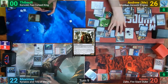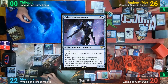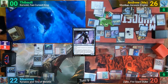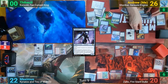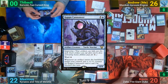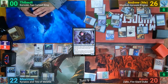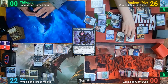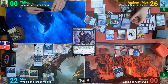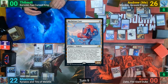I draw and activate Museo, digging 8 cards deep for a Cyberdrive Awakener and put it to the field. This turns all of my non-creature artifacts into 4/4s, and I sacrifice the Thought Monitor to Arkham Dagsum to go and grab a Kappa Cannoneer. Moving to combat, I swing Parhelion and 4 Angels at Kevin to take him out. And in my second main phase, I cast Mech Titan Core and pass to Maximus.